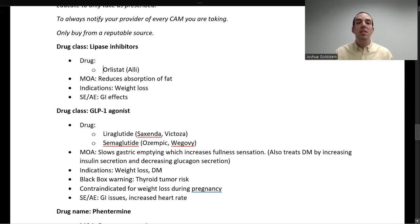The first drug we have here is orlistat. According to most resources that I've looked up, this is considered the least effective of all the pharmaceutical options for weight loss. How does it work? It reduces the absorption of fat of the foods that you eat. It does cause pretty significant GI effects in most patients, and it is the least effective. I think it's at about 2 to 3% weight loss is what this one gives you, so not the best option.